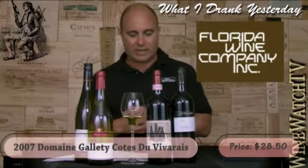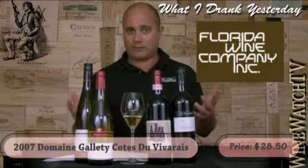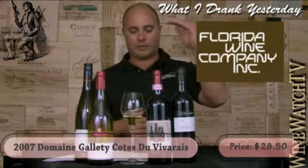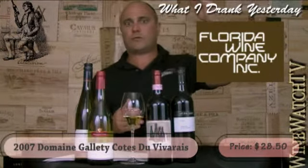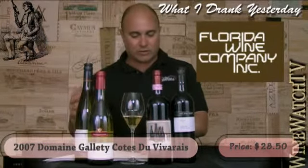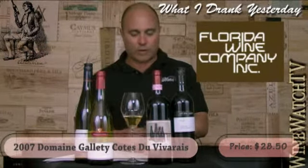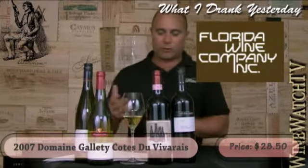Okay, next up, the Gelati. This is a Côtes du Vivarais. That's the first time I've ever had one of these. It's supposedly an appellation in the Southern Rhone. It's the farthest north appellation in the Southern Rhone. Anyways, this one supposedly is the northern boundary where you find Grenache in the Rhone, and a 50-50 Grenache Syrah blend. Lovely black pepper spice on the nose, black plum, blackberry fruit, very forward and seductive.